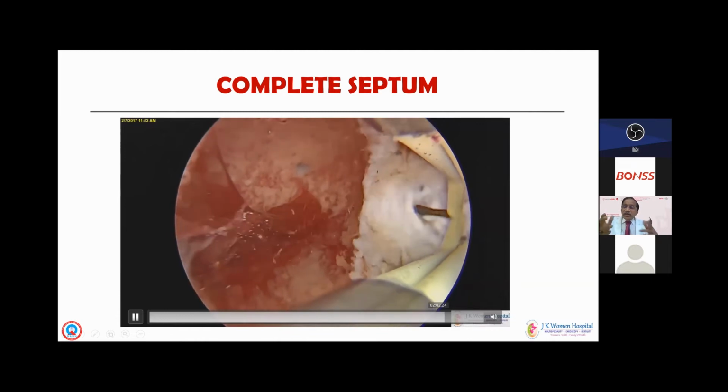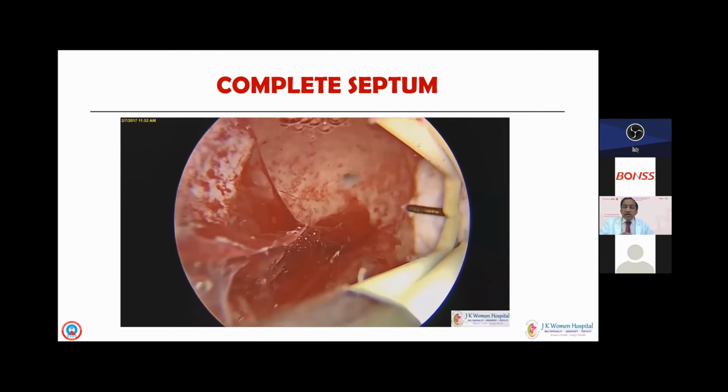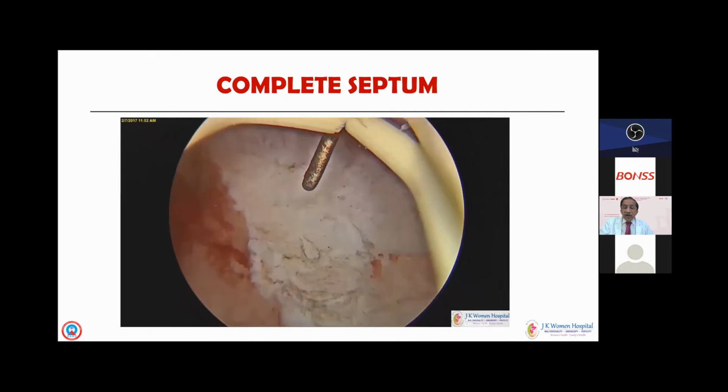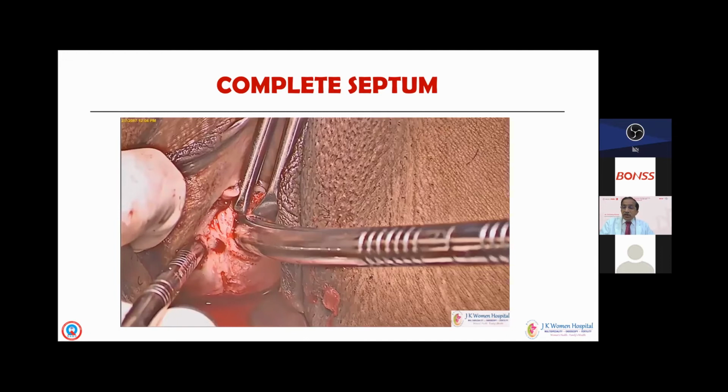Well, you can see that this septum is a very broad one. You can have bleeding in this, so it is better to do it with the energy in these patients. Well, this will take sufficient time for healing. You might have to use some of the intrauterine adhesion barriers.